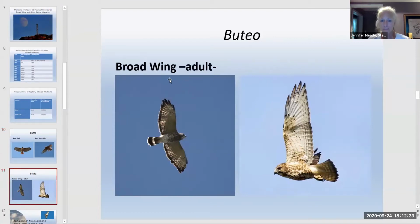And here is an adult broadwing. Notice it does have a banded tail. The juveniles have no bands on the tail for the broadwings. But this is just a picture of one of the broadwings. And I didn't do this picture. This was one I captured.